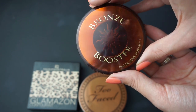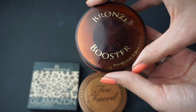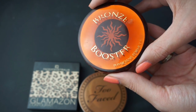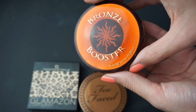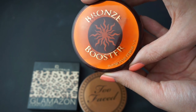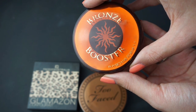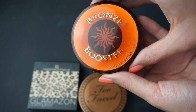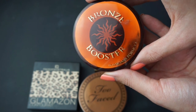but I feel like it may be time to let this particular item go because I've had it for so long, and I think it might be nearing its expiration. So I'm gonna go ahead and let this one go. It's just gonna get thrown away because it is at least 2 years old, but I love this bronzer. This is a sad one for me to give away.